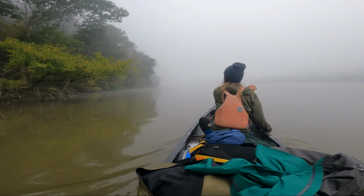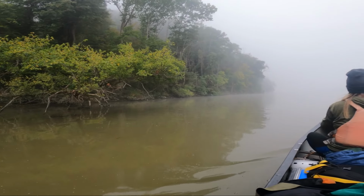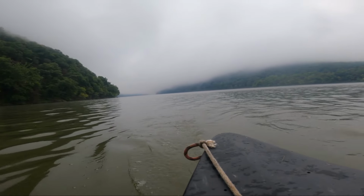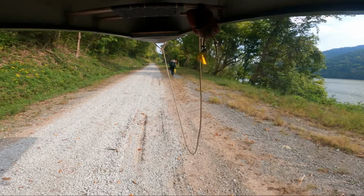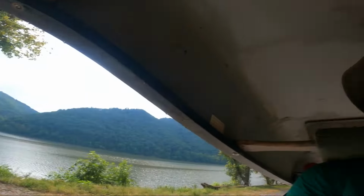It's a foggy morning on Bluestone Lake. Right now we're working on portaging around Bluestone Dam. Looks like it'll end up being about a little over a mile, depending on where we're able to get back onto the lake.